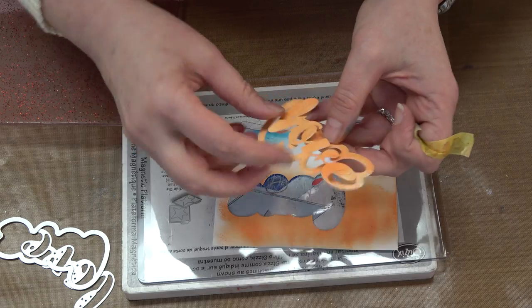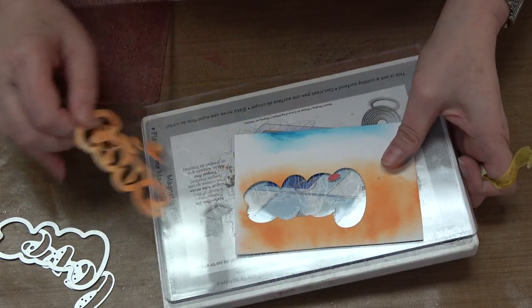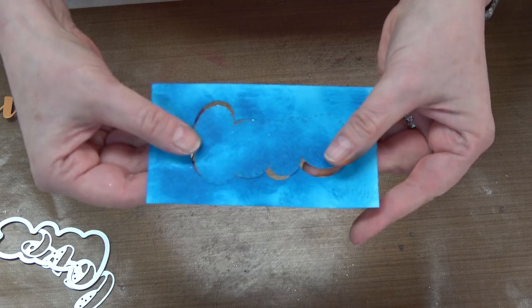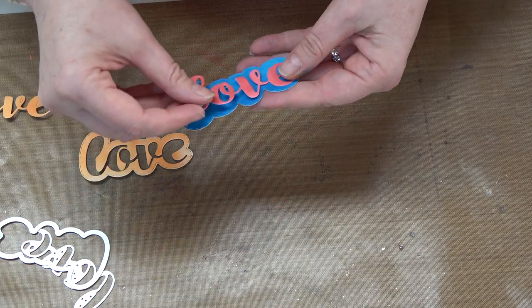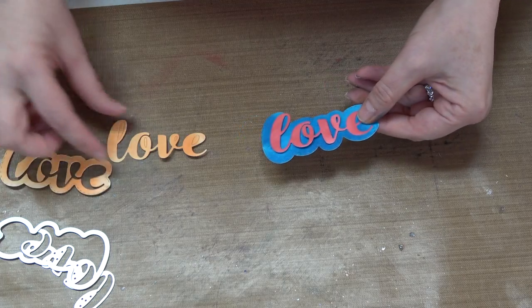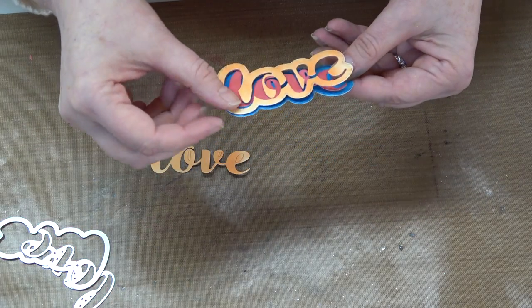I'm gonna get my love, but now I have a frame of the love. Remember when we started with this piece, and this piece came out of that piece. And then we did the red. And we have that. Now we have this piece as well because we cut the love and we cut the shadow at the same time, giving me an outline shadow.